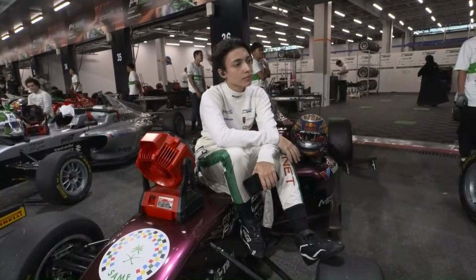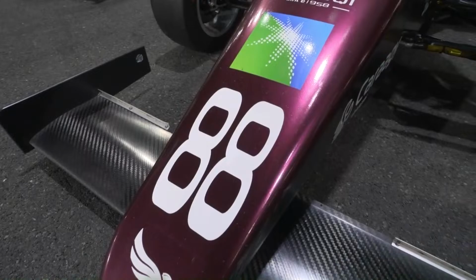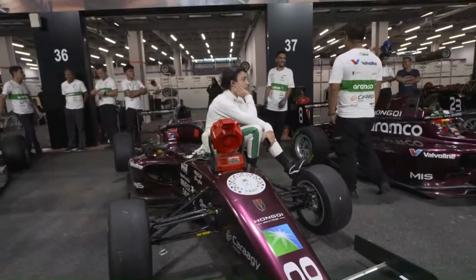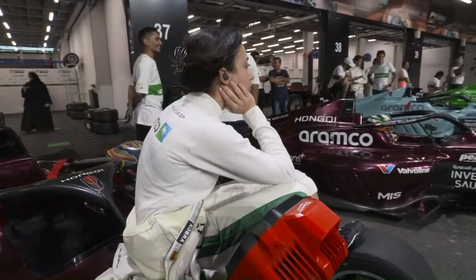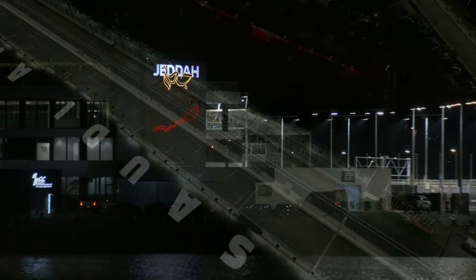He scored many points last time here, and now he's standing third in the championship. Amna Al-Kubaisi, one of the most experienced drivers in the series, was also on the podium last weekend. Sometimes a little bit unlucky, she also had a contact with her brother Abdullah. It was a really unfortunate contact that saw both cars out, but luckily with no damage. Amna is definitely very experienced and really fast, but she's looking for better luck this weekend in the final event of the series.